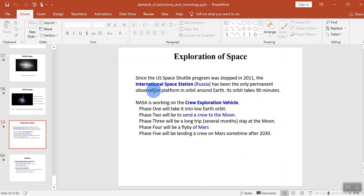Okay, exploration of space. Now, the only vehicle out there around Earth is the International Space Station. NASA is working on a crew exploration vehicle where you send a crew to the moon by 2024. Then a mission, a long trip, living on the moon for several months, then a flyby of Mars, and then landing on Mars and bringing back rocks.